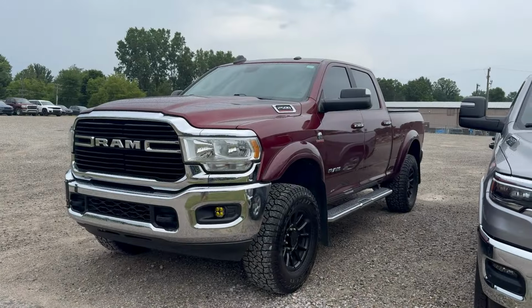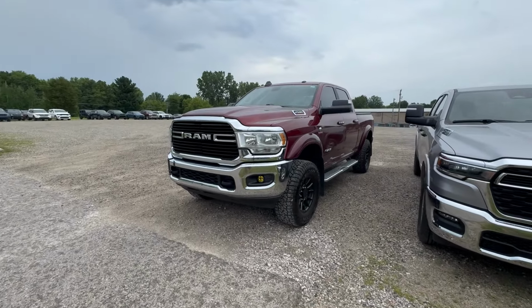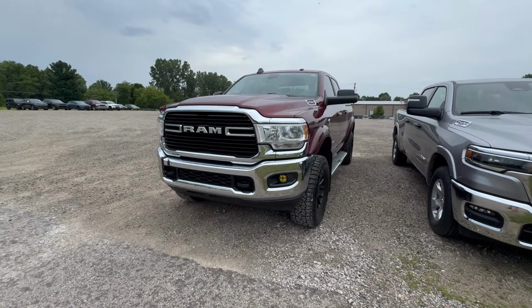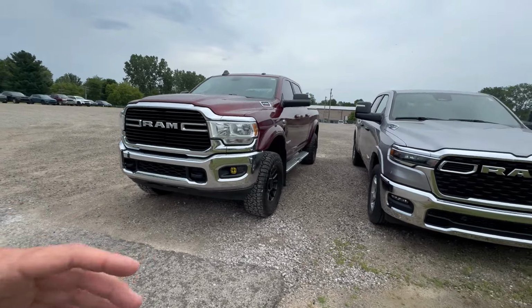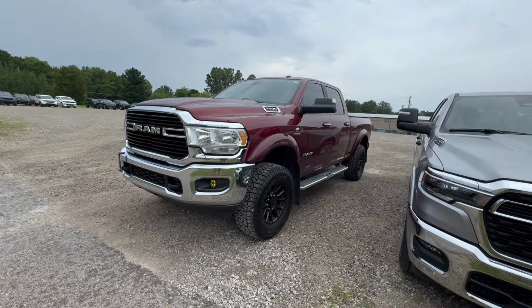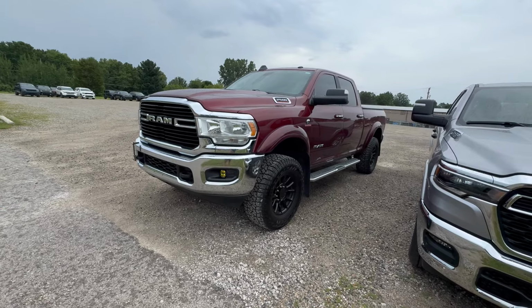If you're new to the channel, I've done tons of videos on this truck, and it's actually been a pretty good truck. The Cummins, in my opinion, is a kind of legendary diesel engine, really phenomenal. I've been really happy with the upgrades I've made, and I'm going to talk about what 50,000 miles of ownership in this truck has been like. I mean, it's holding up. I have had some repairs, but nothing crazy.